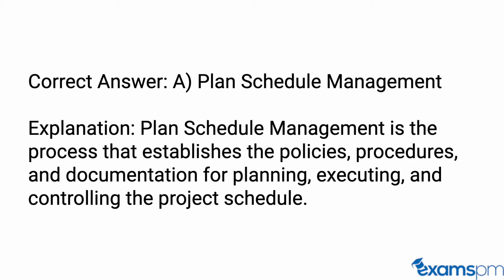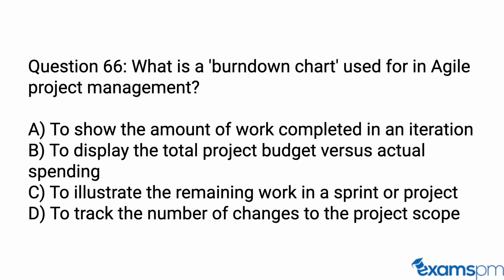Correct answer: A. Plan schedule management. Explanation: Plan schedule management is the process that establishes the policies, procedures, and documentation for planning, executing, and controlling the project schedule. Question 66. What is a burn down chart used for in Agile project management?